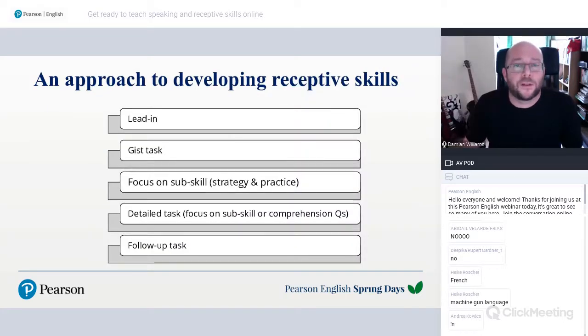So this is our approach in Roadmap to developing receptive skills. Like normal, we have our lead-in, our gist task. Then we have focus on the sub-skill, strategy in the box and some controlled practice of it. Then we have a detailed task, focusing on the sub-skill or comprehension questions so that they can use this strategy, they can practice it to complete the rest of the text. And then finally, as normal, we have a follow-up task. So it's just these bits that are different.